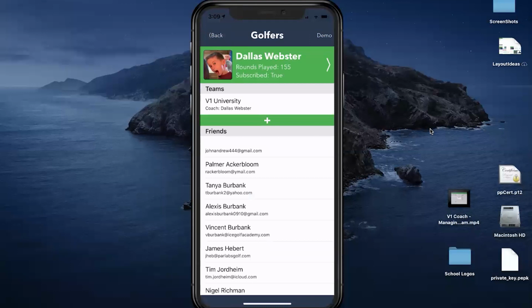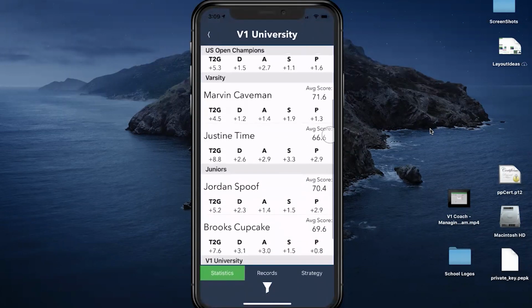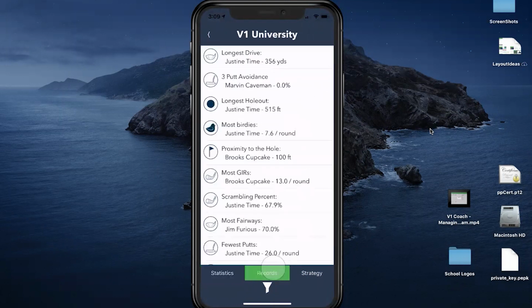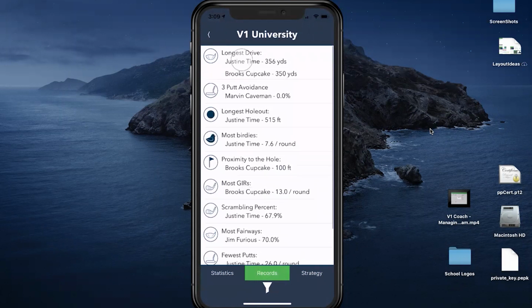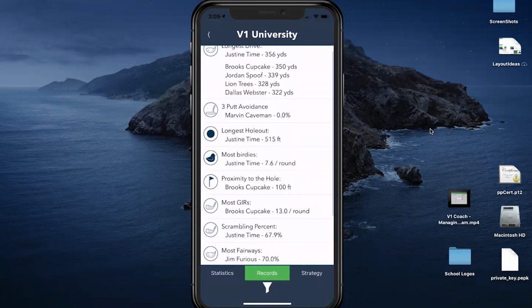Again, we added a team. So to add that team, I can go dive in. It's going to go get the latest and greatest, so it's going to synchronize and get all those players' data. And now I can see how my teammates are doing, what their stats are, how I compare to them. I can look at those records to see if I'm on any of those leaderboards for that friendly competition and see how I can get myself higher on that leaderboard.